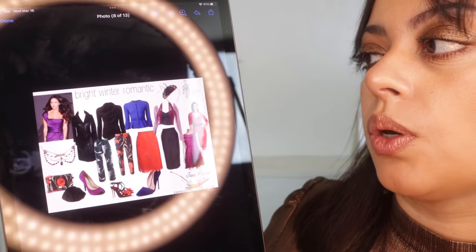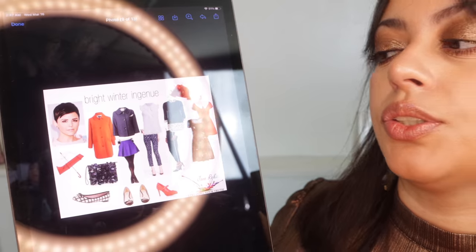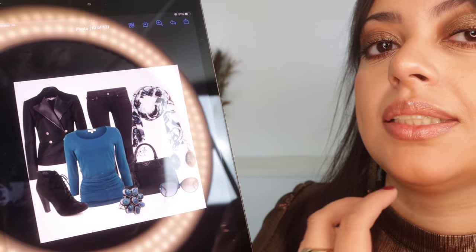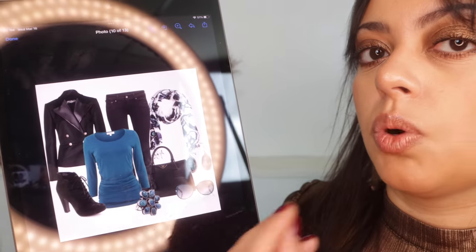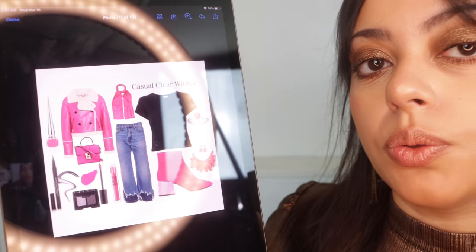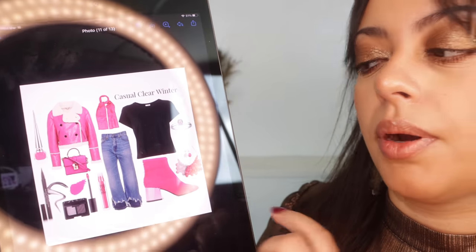The bright winter romantic, we have the bright winter ingenue, and I personally love black and teal together. It is a gorgeous combination. This is more of a deep teal, almost pine, but not quite. And I also love fuchsia, fuchsia with jeans, black tee, perfect.